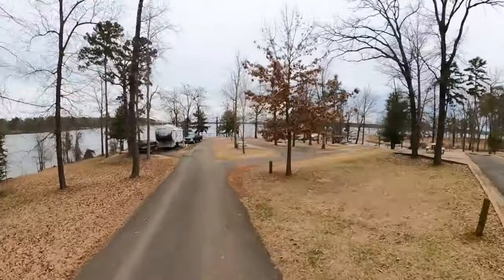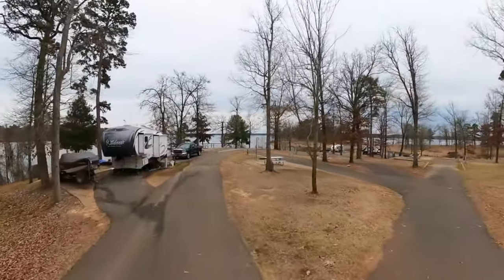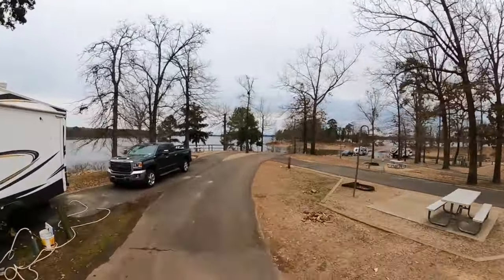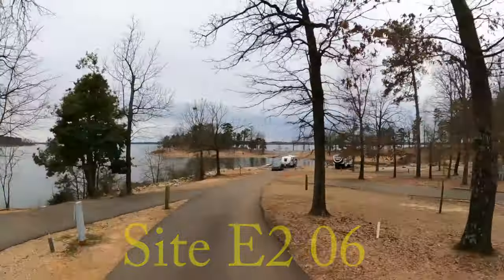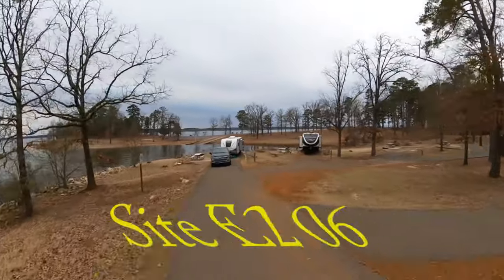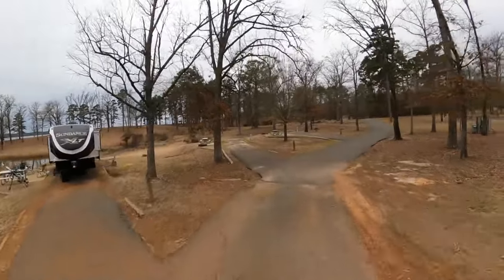This loop has a couple of pull-throughs, actually four pull-throughs. And this one right here on the left is my favorite. But the site right here in front of us, that's my second favorite site. Easy water access.